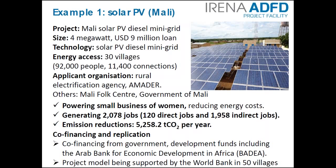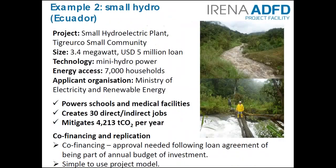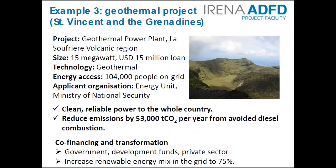This particular project was put forward by AMADER, the Rural Electrification Agency in Mali, and they were able to provide a government guarantee and an economic feasibility study. The project also had strong development benefits and was able to obtain co-financing and is moving ahead based on those main pillars. The other 2 projects that you'll see have been put forward by government. Projects through the facility tend to be supported by government because of the Abu Dhabi Fund for Development requirement for a government guarantee. So please do look at the other 2 examples at your leisure.